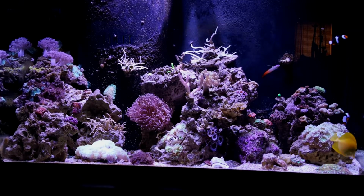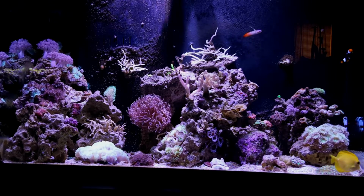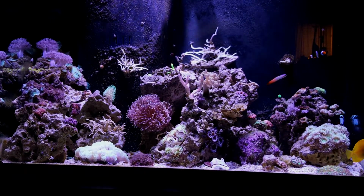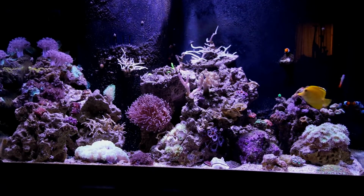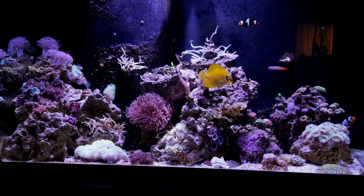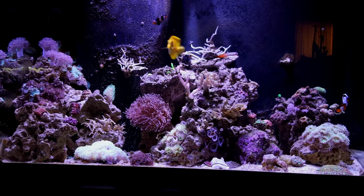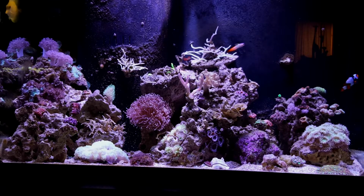Some of the corals aren't opening up the way they should be. That's been an issue for the past month or so. Some days they're open, some days they're not. It's just not thriving the way it should be, and that's really all my fault. It's all due to me not taking care of the tank the way I should be. I haven't been testing the way I should be, so my parameters are a little out of whack. They're not too far off, but they're a little out of whack.